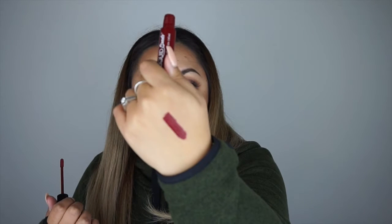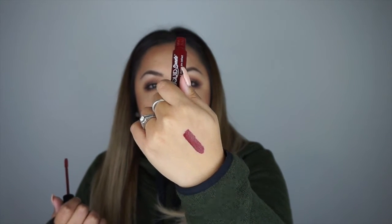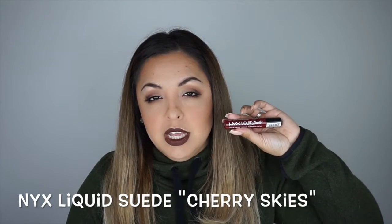These came out earlier this year, and once they came out, I was on top of them. I really just wanted to purchase as many colors as I could, and this one hands down was my favorite for the month of December. It's like a deep red with like a burgundy undertone. It just looks like a deep burgundy-ish red, but it isn't like any of the ones I have currently, and that is the color swatched. You can see it's more reddish burgundy, but it is seriously a gorgeous color. I really liked wearing it during the holidays when I didn't want to go with that true bright red quite yet. So this is the NYX Liquid Suede Cherry Skies.